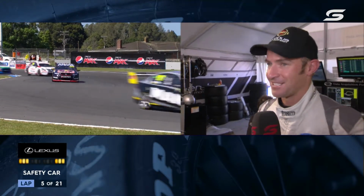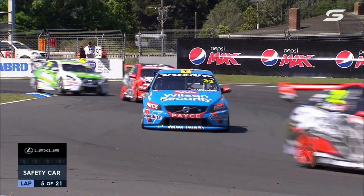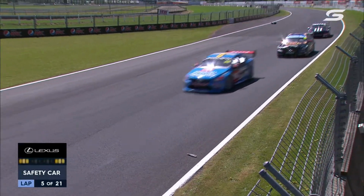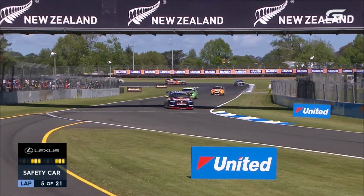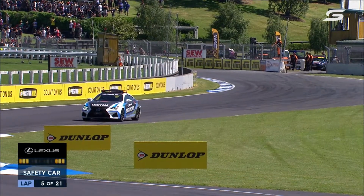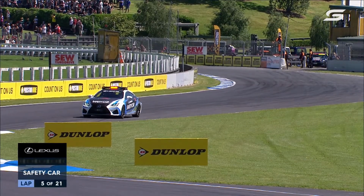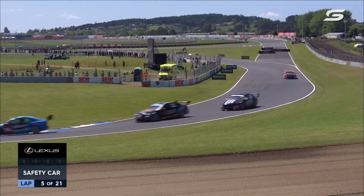Thanks, Will. Cheers. And while that conversation was going on between Rihanna and Will, we've now gone to a full course yellow. The safety car will be deployed. There's quite a little bit of rubbish on the road down there. So the Lexus RCF safety car will take control of the field and tighten things up, and it had already got very tight at the top between Whincup and Reynolds. So that's just in the area between turns 1 and 2.